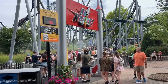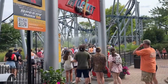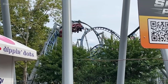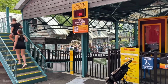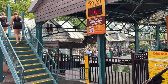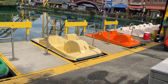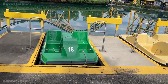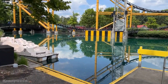Skyrocket is currently a 45-minute wait, and here at the bottom of the queue, it's almost like a water ride with those misters. Old Mill has mostly a full queue and is at an advertised 60-minute wait. We now have an orange paddle boat, and Kennywood has announced that they will be slowly repainting and refurbing all the paddle boats. So it's going to be a lot more colorful out here on the water soon.